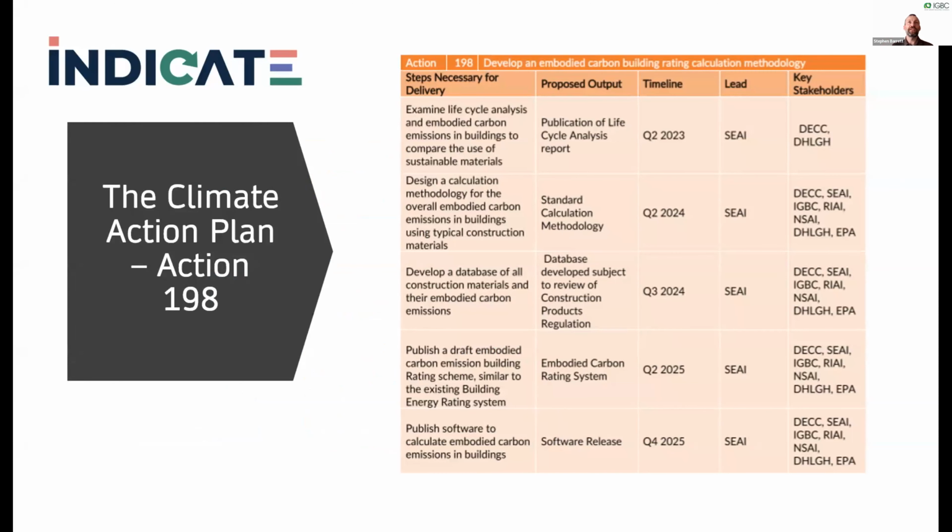So we're working on that right now with the SEAI. We've produced a methodology and it's out for testing. We've sent it out to, must be 40 or 50 building design teams at this stage who are using it, trying to apply it to their live projects to calculate the footprint of their current projects. And in that way, we can figure out where we are today, what's our baseline today.